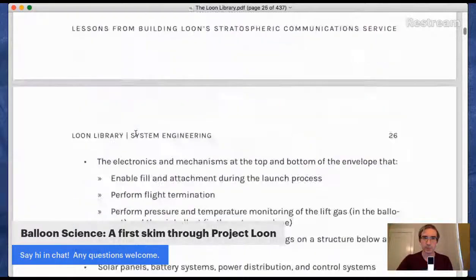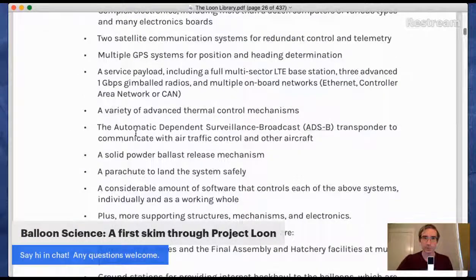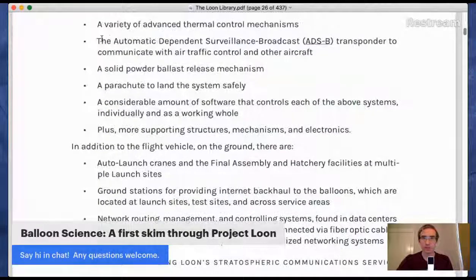Overview. This is pretty much publicly known. ADS-B. ADS-B is great. That allows aircraft to see where we are without having to have air traffic control towers tell them. We appear right on their little map of other airplanes and map stuff.